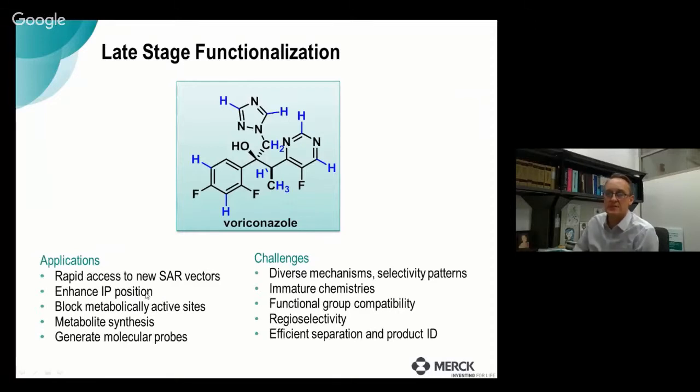So there are a lot of exciting potential applications of late-stage functionalization. Basically, one can imagine addressing any of the commonly encountered medicinal chemistry problems through this type of approach. The challenges are, again, to quote Jin, around regioselectivity, and I would also add in functional group compatibility. A lot of these chemistries have just been invented and perhaps have never been tried on a molecule as complex as voriconazole.